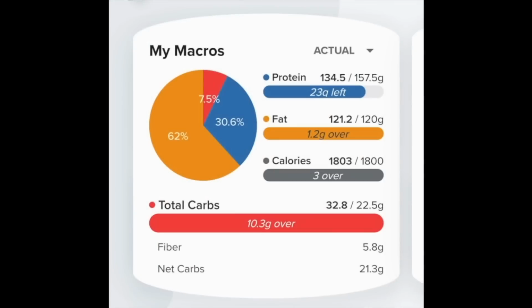Here's a peek at my calories and macros for the day. I got in 1,803 calories. I got 134.5 grams of protein. That was 30.6% of my calories. I got 121.2 grams of fat. That was 62% of my calories. And I got 32.8 total carbs, or 21.3 net carbs.